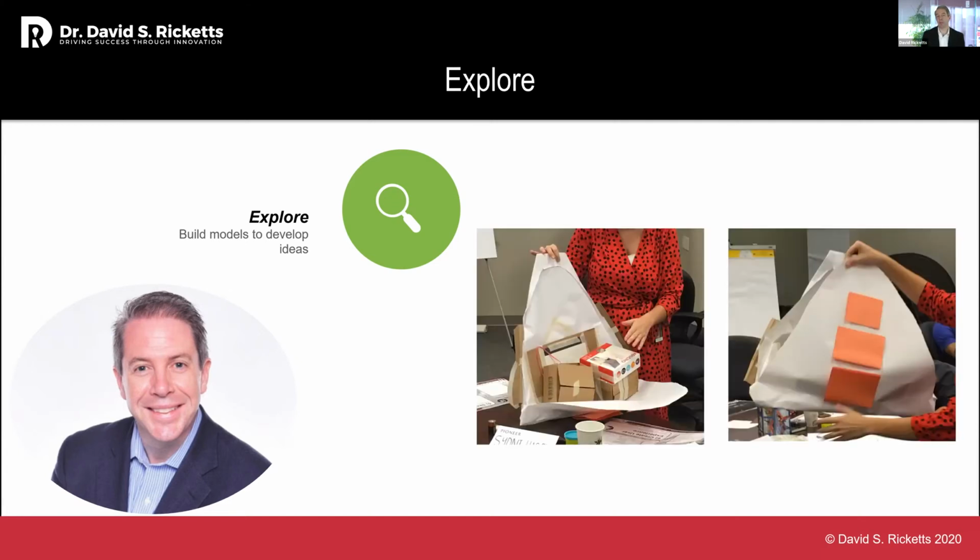And here's a great example. This is from one of my creativity workshops. We were doing a classic example of building a purse or a bag for an individual. And what this person did is, using paper and some standard stationery materials, she built together a bag, and then she started seeing what could go in it and how it should look, and she was able to explore her ideas by building.